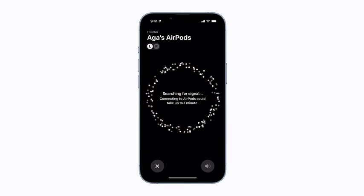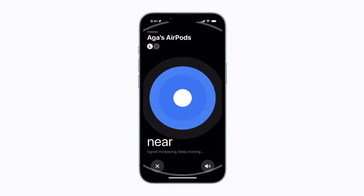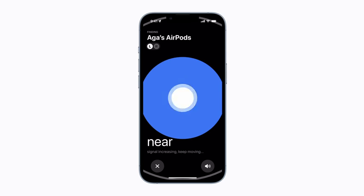Start by moving your iPhone around your space a bit. Once your iPhone connects to your AirPods, Find My will let you know if you're getting closer or further away from them. If they are out of their case and you think each one might be somewhere different, you can tap left or right in the upper left corner to search for their location individually.